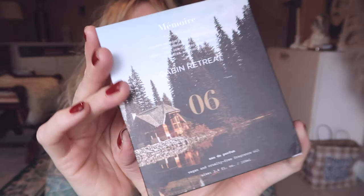Look at this packaging. That is beautiful. I'm gonna have a hard time getting rid of that. When things are so nice, I just don't want to get rid of it ever. It's by Memoir. It's called Cabin Retreat Number 6. Embark into our sensory exploration of places and emotions.